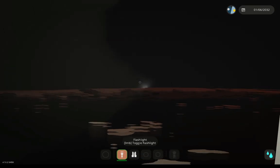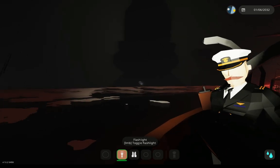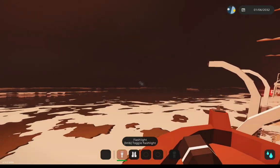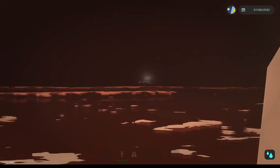Can you even see it? I believe so. Can you see lights that are aft of the flare? No, here's the thing. The reason I wanted to try reflecting is because it would magnify it and make it brighter. Oh, Lord! Flare, right here! Thank God! Oh, thank goodness! I think he can see us.